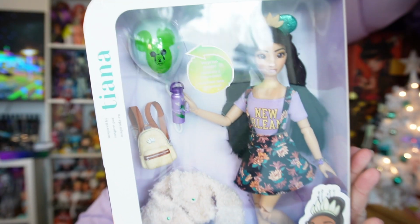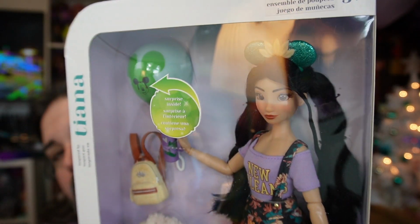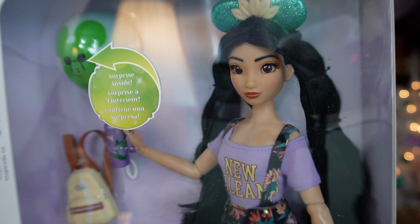Anyway, this is the Tiana doll. And this doll is so cute. I love the fact that she has pigtails. I'm so excited for that. These dolls are fully articulated, really high quality. I really like them. They have such beautiful faces, which you'll see better once I get her out of the box.